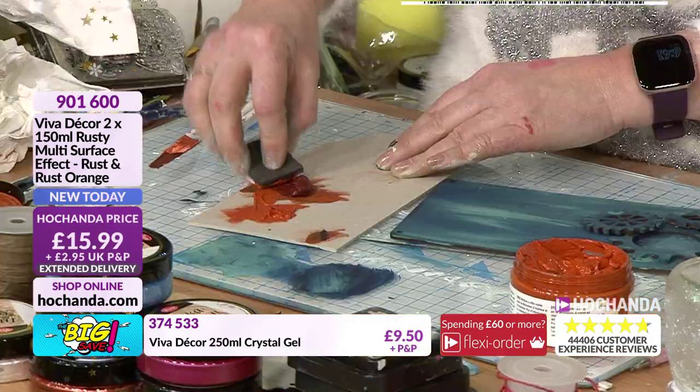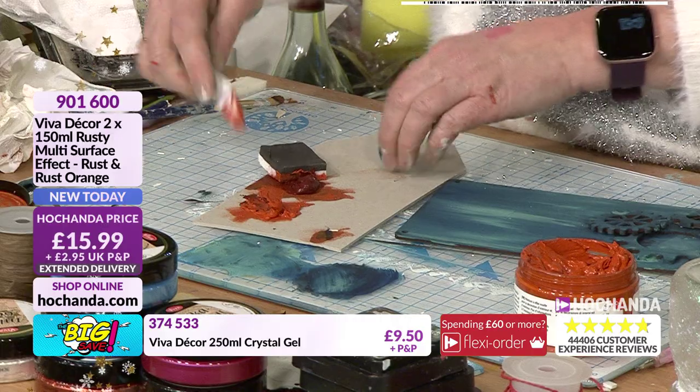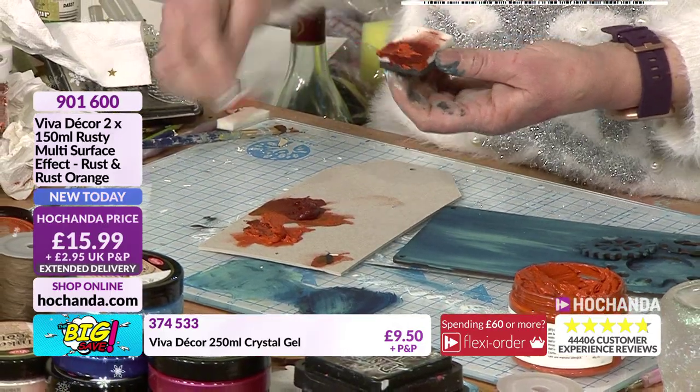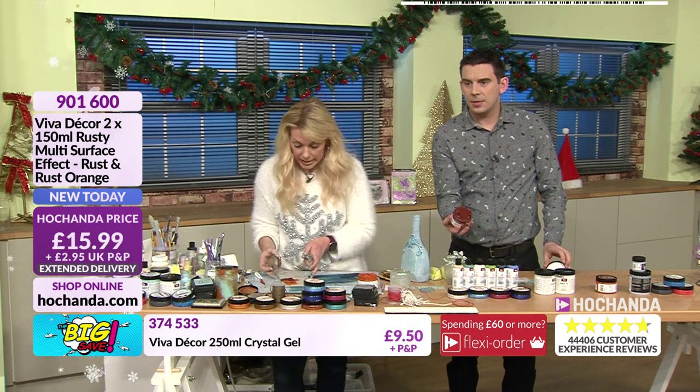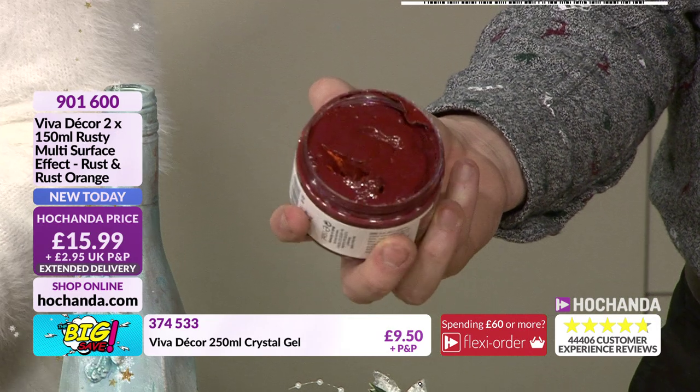Anything else you want from my counter? Well, make do for now. Let's see how we get on. Okay, and of course you can mix these two together. Look at that. These are really easy to use as well. Very, very creamy. That's where Kathryn stuck a spatula. Yours won't be that orange.